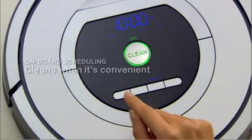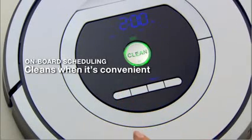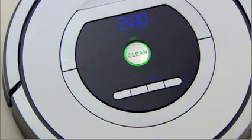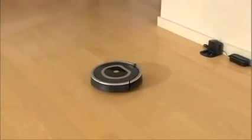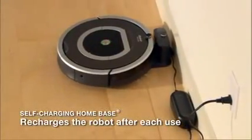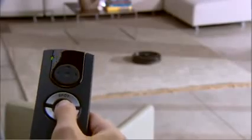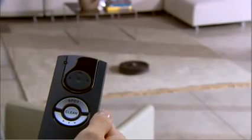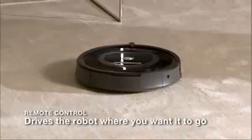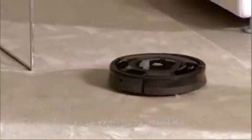Roomba cleans when it's convenient for you. The robot can be scheduled to perform up to 7 cleaning sessions per week, even at times when you're not home. Roomba is always charged and ready to clean. The robot automatically goes back to its home base to recharge between cleanings. With Roomba's convenient remote control, you can turn the robot on and off, perform regular and spot cleanings, and steer the robot around the room.